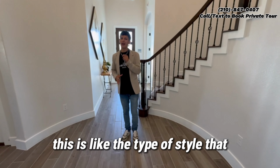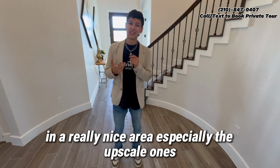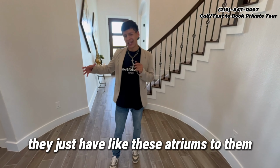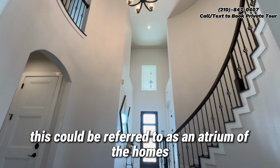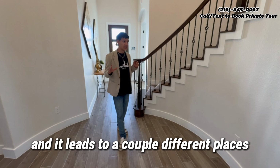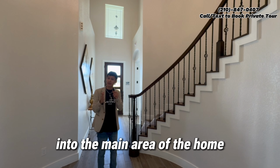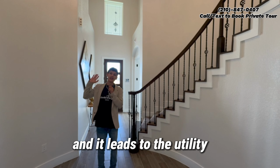This is like the type of style that when you go to a resort or a hotel in a really nice area, especially the upscale ones, they just have like these atriums to them. And this could be referred to as the atrium of the home. It's kind of like the heart center. And it leads to a couple different places. It leads upstairs, it leads back into the main area of the home, it leads to the front of the home, and it leads to the utilities.